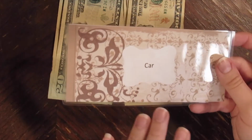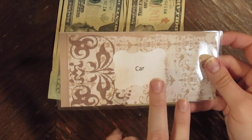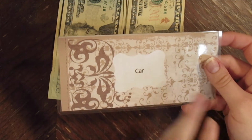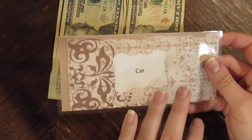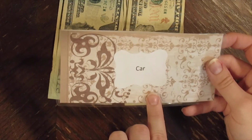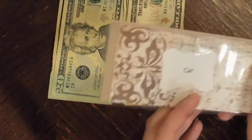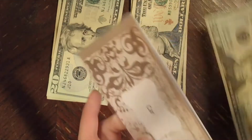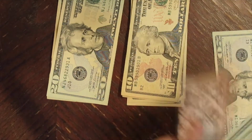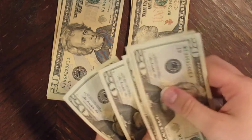So first is my car fund. This is for maintenance. It's for inspections, new tail light bulbs, windshield wiper fluid, any kind of thing like that. And I also use this for AAA every year. So this one gets $20, and this one doesn't have a tracker on it, so I am just going to see 20, 40, 60, 80.